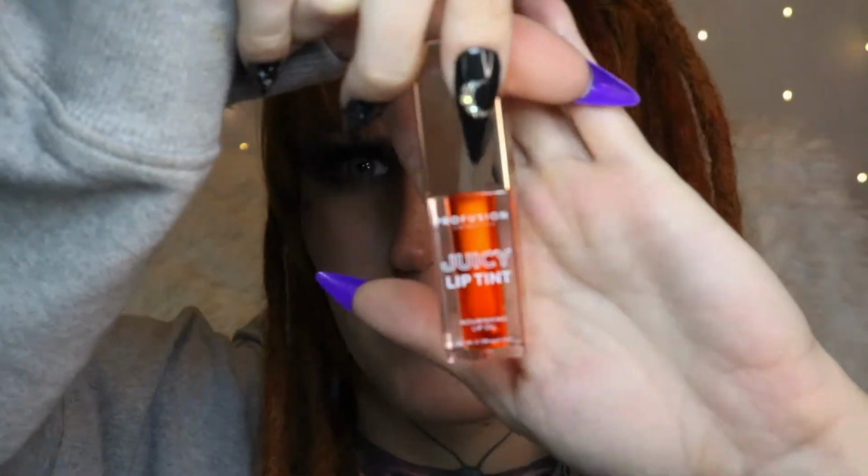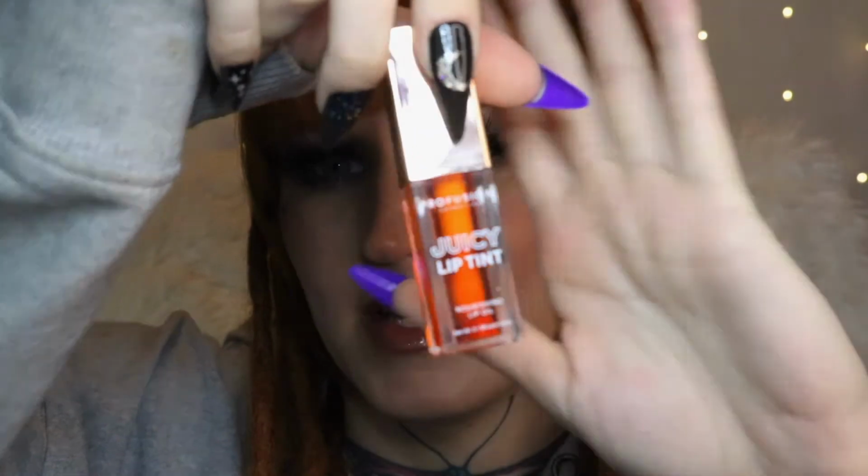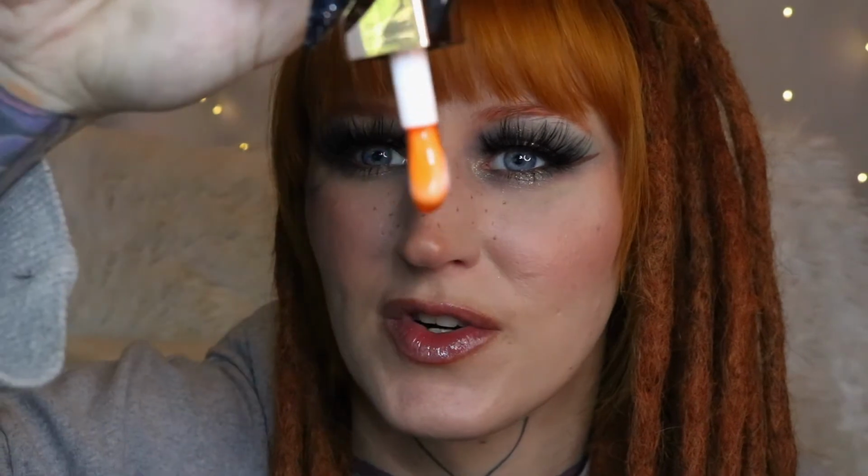So some things I did find yesterday while I was at Walmart. I found this Profusion lip tint. It says a juicy lip tint. I got the shade Curious Coral. It's just like an orange, but like, can you see that? Like, look how cool. I'm so excited to try it. I also got this lippy from e.l.f. Cosmetics. It's just like a gloss with some glitter in it, but I did put it on top of the one that I used in the last video, and I really like how it looks.